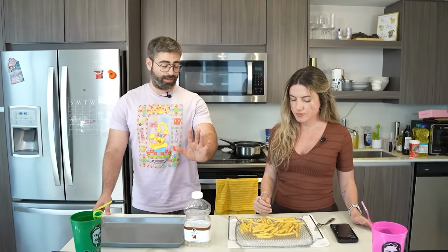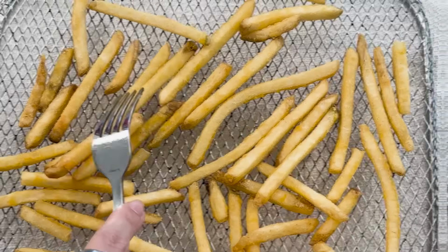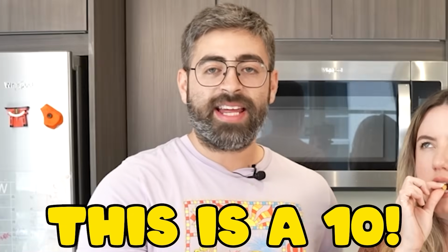So immediately, you can tell they are significantly lighter. I noticed it as soon as they came out. I'm gonna give it a 3 out of 10. 4. They don't look bad. This is crunchier, for sure. The inside is actually fluffier now. It cooked it differently. I will say this is a 9. I don't see how you can get crispier than this. This is a 10. Flavor-wise, I can tell this one has more of a flavor.